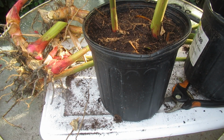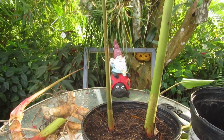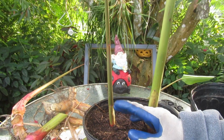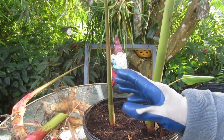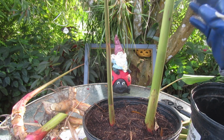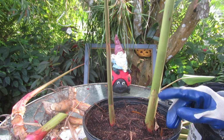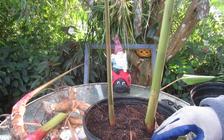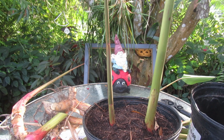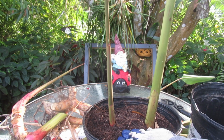Now I can come back and cut this very tall stem off. Again, chances are it's not going to do anything, but you never know, it might. And when I put them in the ground, I like to leave a little stem on it because it actually marks where you've put a rhizome in. And I don't have to particularly label it.